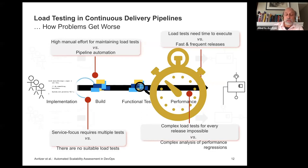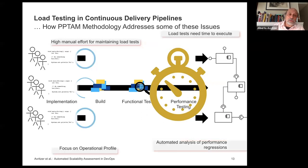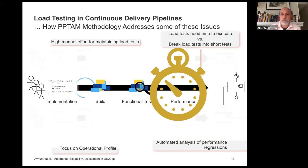So now we present some of the few changes to the methodology introduced by PPTAM to address some of the challenges of integrating performance scalability assessment to DevOps. First, instead of running very long tests, we break the load test into short tests of about 30 minutes using increased loads. So we implement an ecosystem for full pipeline automation.